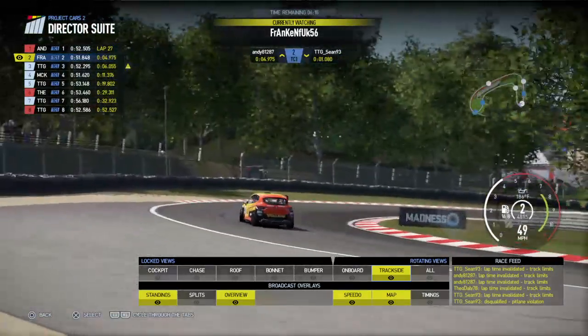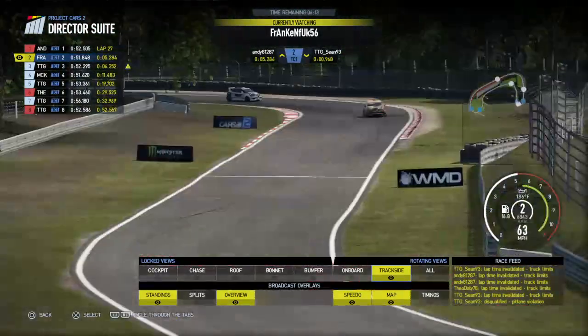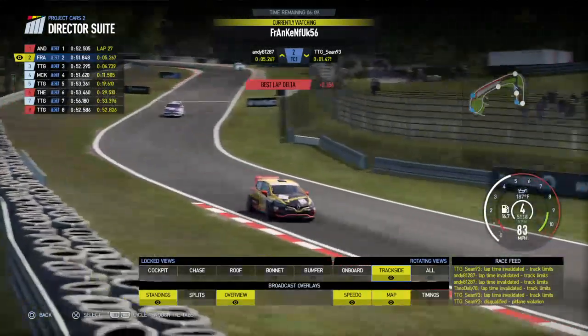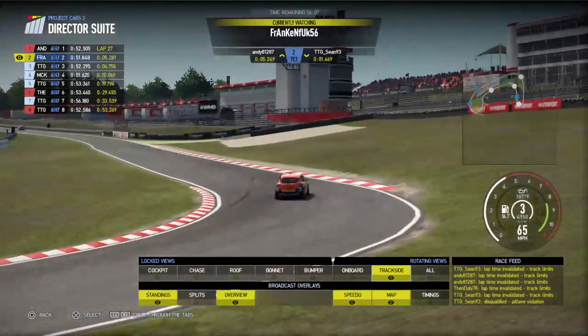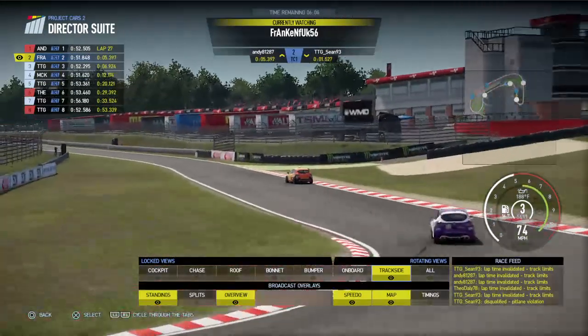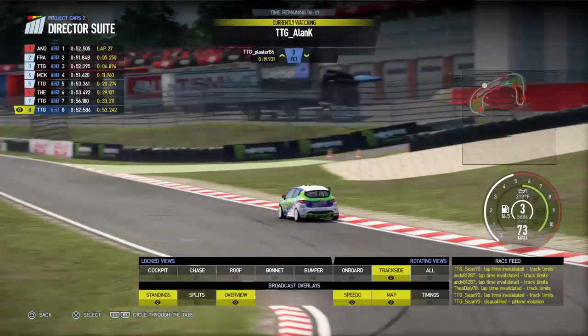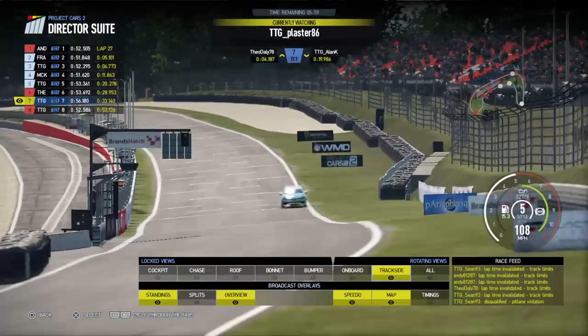Totally underdone his strategy, I think. Not sure if he made a mistake coming into the pits. Hopefully we'll engage some reaction with him after. Alan Kay just locking up at Druid Hairpin there in the background. Totally losing touch, and has he just picked up a penalty, in fact? I think he has, yeah. Alan Kay has just picked up a penalty.